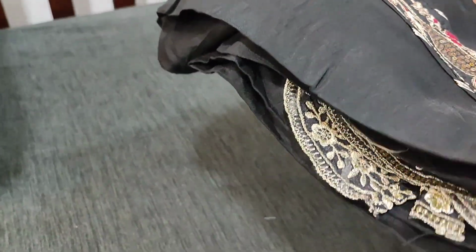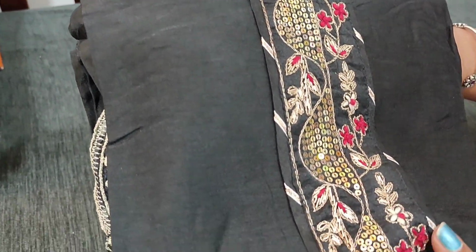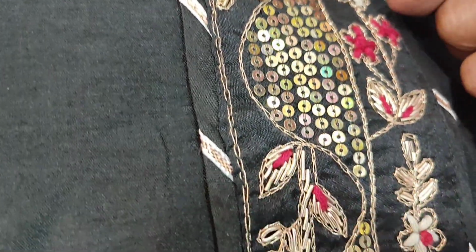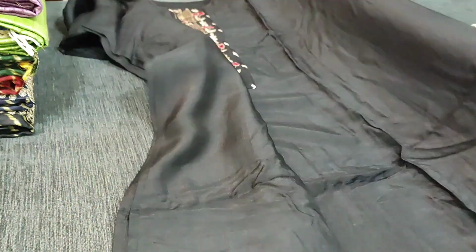And next is a very pretty Dola silk dress material. It's a pure Dola silk, favorite black color, which has a round neck. And this is the yoke, highlighted with sequins, zardosi and thread embroidery. It's a single color, a semi-stitched dress material in pure Dola silk.